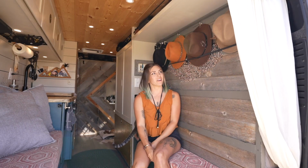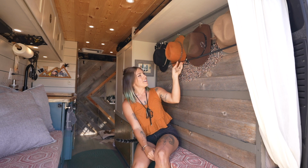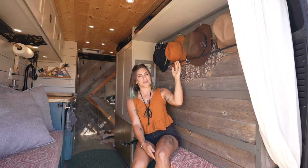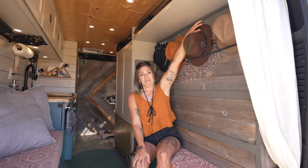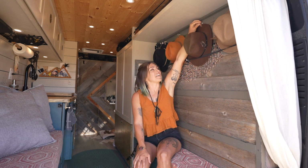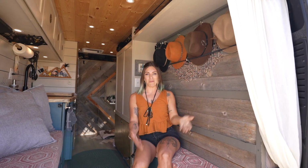We needed somewhere to hang all of my hats, so we made sure to place them just perfectly. Also with this elastic strap, so that when we put the Murphy bed down, they hang underneath and they don't fall off. Magnet hooks are a van life secret. And it also doubles as artwork.